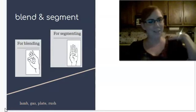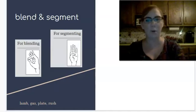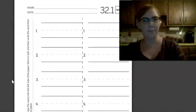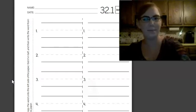Great job. Give yourselves a pat on the back. Off to a great start. Next, we're going to practice writing some more tricky words. Follow along with me as we write the tricky words on this page together.